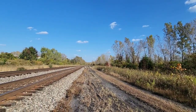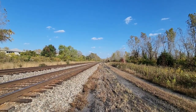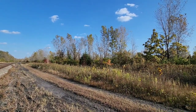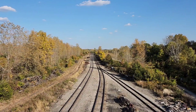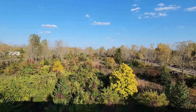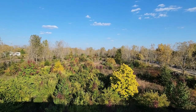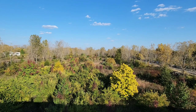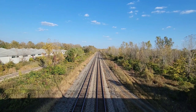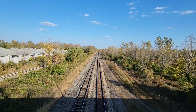So the only thing that remains basically is that spur up to the scrap metal. The two main lines here for Norfolk Southern. So yeah, we got a few sidings and spurs left going to industries. The middle of it's just gutted, nothing left. Tell it's been done for years. The only thing left is the two main lines for Norfolk Southern and a siding off to the left there. Wow.